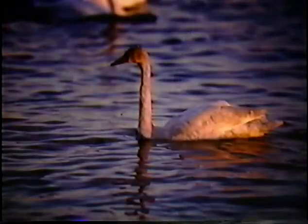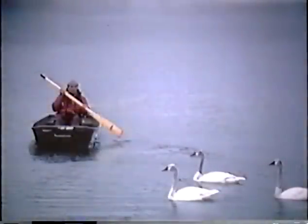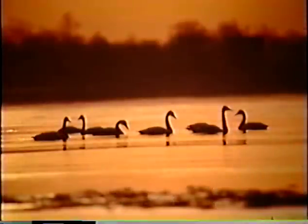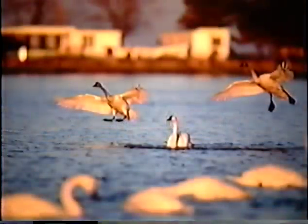If you're looking for wildlife, you have to look around the edge. Most of the birds will follow where the food is. One of the most exciting times in the fall is when the swans are coming back into the Chesapeake Bay. The late Sir Peter Scott, who was studying the same species of swan, said, oh, you've had a swan fall, a lovely term, when the swans are coming in on migration.